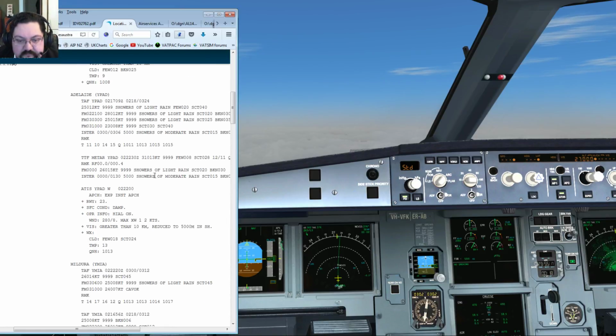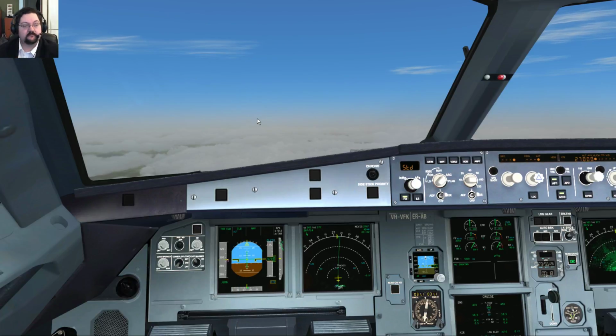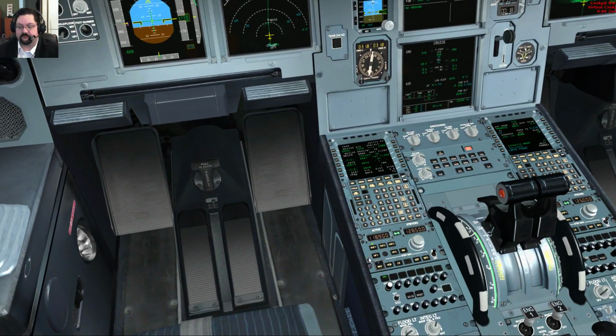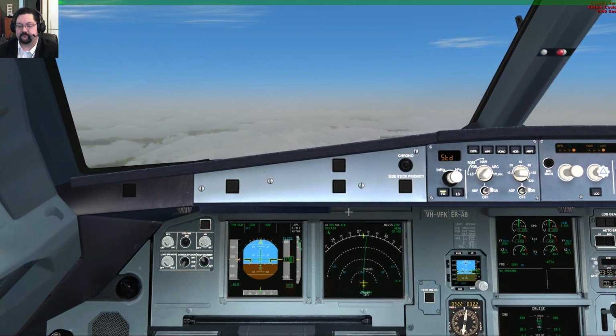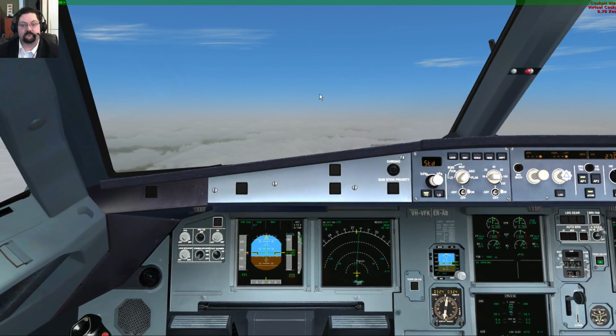Adelaide. Last time we captured the ATIS was Whiskey. Jetstar 772, contact Centre 128.5. Centre 128.5, Jetstar 772. Yeah, sorry, the full was 01.